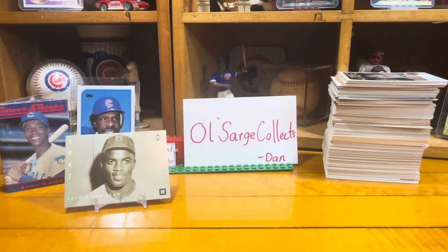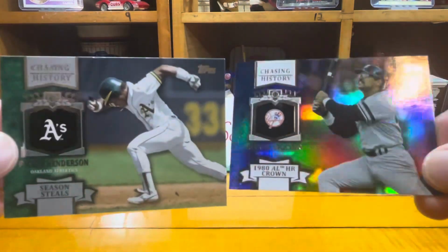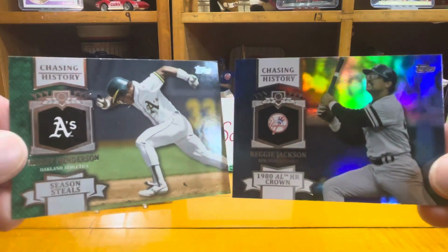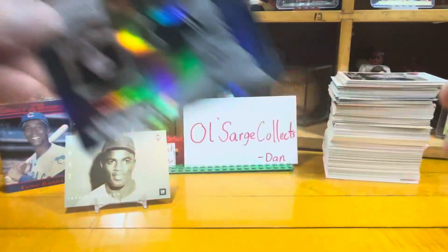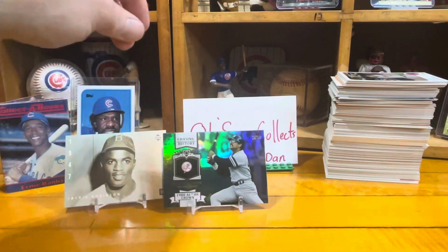Speaking of shiny, we got a couple shiny cards. Same set, but same thing. Reggie Jackson. Here's Rickey Henderson. What great photos. But again, when I think of the two players here, I just don't think of shine and gloss. But that's what the new sets have done, and it's just a really cool thing. So very cool.